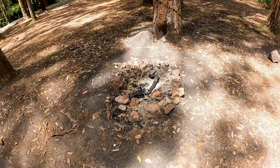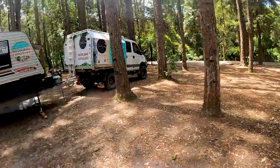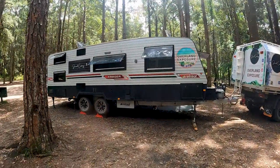Some fire pits around already. I don't know if we'll use ours or not. Certainly got a lot of timber to get through. I'm gonna go have some lunch. Enjoy.